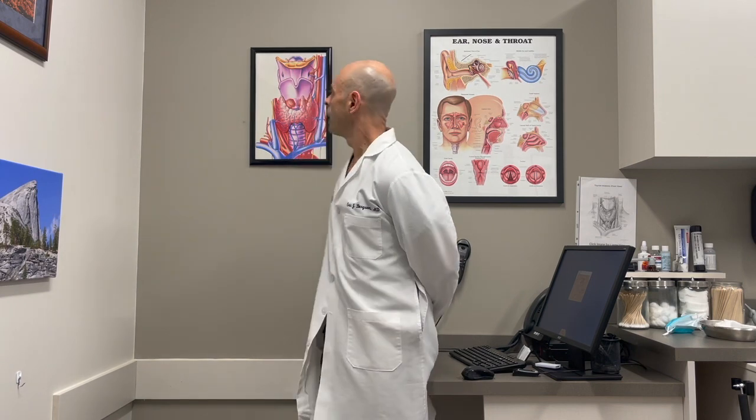Anybody who's having thyroid or parathyroid surgery will get a preoperative discussion, like anybody having surgery, about the risks of surgery. One of the main issues that we deal with in thyroid surgery is that there's a nerve in the area that we call the recurrent laryngeal nerve, which is what controls or provides innervation to the vocal cords. So I'll just explain how that works a little bit here.